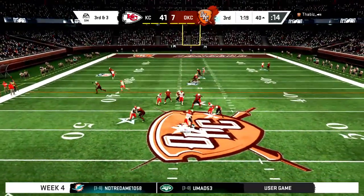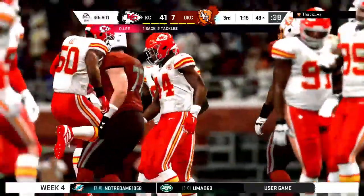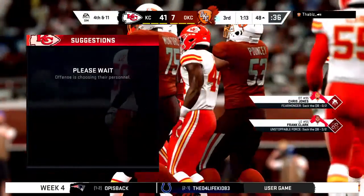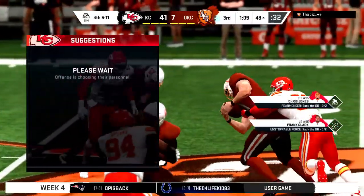Operating from the gun. Herbert nowhere to escape, and he goes down. Darren Lee in there to get him. That is the 6th time that they have sacked him tonight.